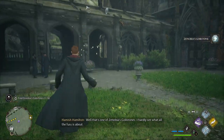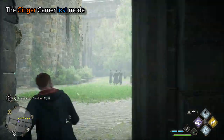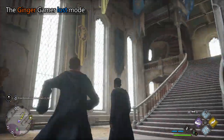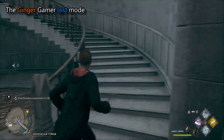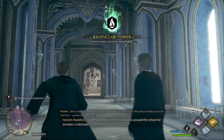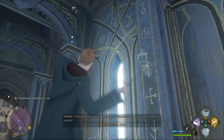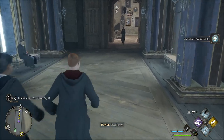Well, that's one of Zenobia's gobstones. I was unnecessarily concerned that I was going to accio that owl then, but luckily I didn't. Slightly underestimated the game as well. I was quite surprised around the school for Zenobia's gobstones that they actually signposted you to each new gobstone. So I didn't follow the path, which made it a little bit more difficult.